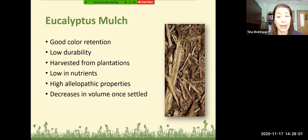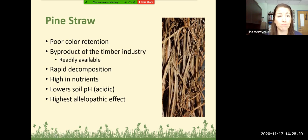Eucalyptus mulch has great color retention. It is low durability, so it tends to break down quicker. It's harvested from plantations. It's low in nutrients. It has high allelopathic properties, and it decreases in volume once it's settled. And so that's another thing that we look at, the settling potential of the mulch. So after we put it down, does it tend to kind of deflate and need sprucing up again pretty rapidly?